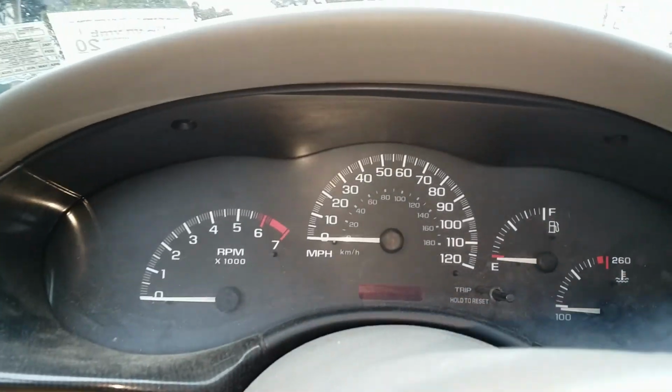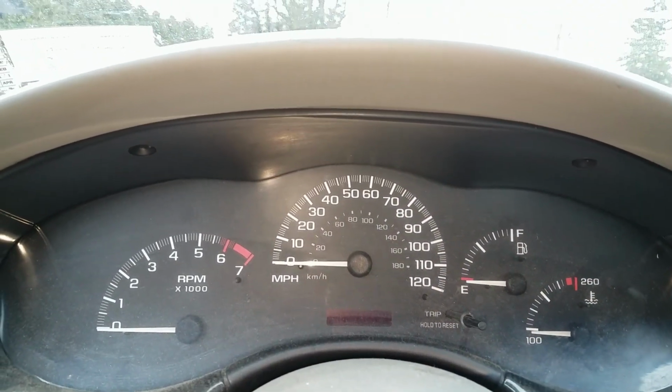So, unfortunately, it needs some work. And it's good that I got the Mustangs coming on.